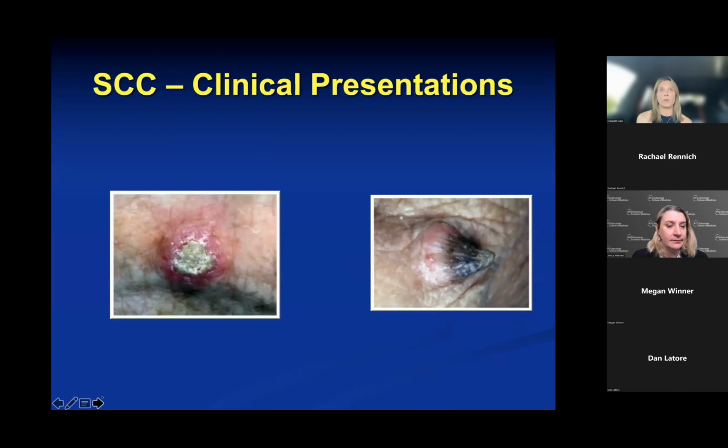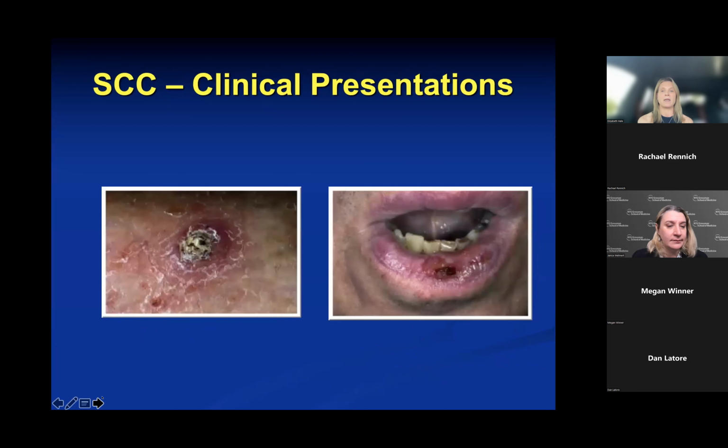And again, they often occur in areas that are exposed year-round, like the ears and lips depicted here. They can get what we call, as dermatologists, hyperkeratotic, which means that they're proliferating so rapidly, producing so much keratin, so much scale, they can look like warts or even what we call cutaneous horns coming out of the skin. And again, can be just a patch, like a patch of dry skin that doesn't heal, a crack in the lip that seems to bleed and crust.